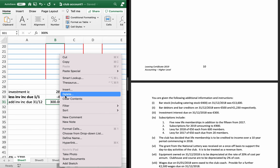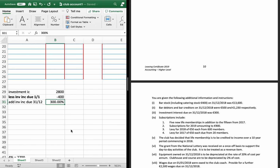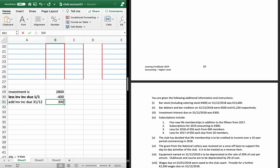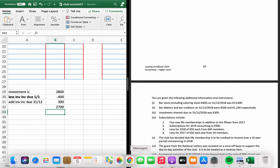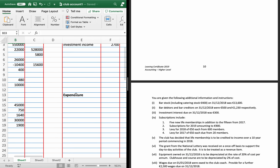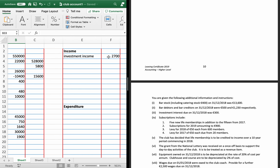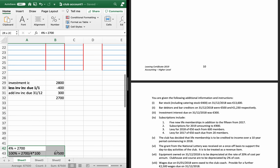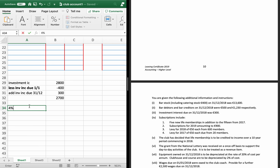I just don't know why that's a percentage. So that gives me 2,700 as my investment income for the year. Now I know that I need to just do this. I'm going to put investment income, 2,700 is an income, so I'm going to put that straight away in. Okay, now that 2,700, so 4% equals 2,700. So that's my investment income.